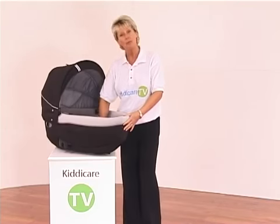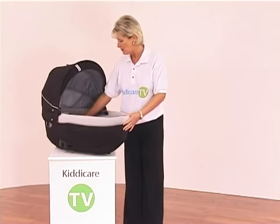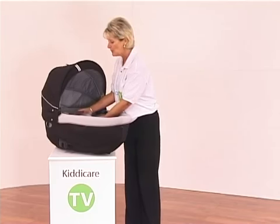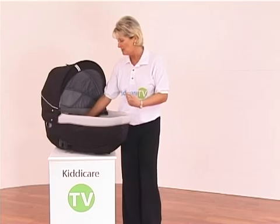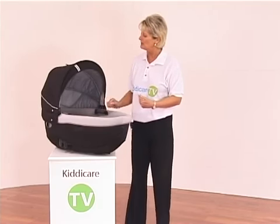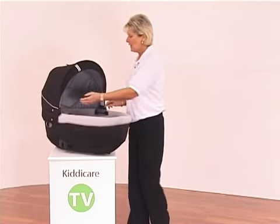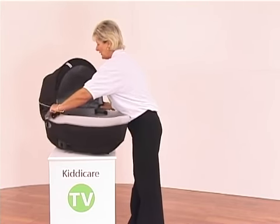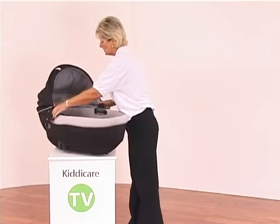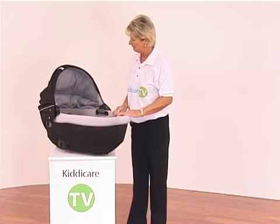It also comes complete with a hypoallergenic mattress, and it also has a small body support, and again that's padded and it will go over the whole child to keep them nicely positioned inside. What you'll find is you have got an adjustable hood, and that's just 2 buttons on the outside, and they just press in, and that will allow that just to fold all the way back.